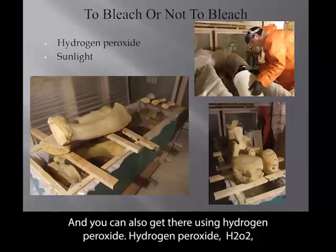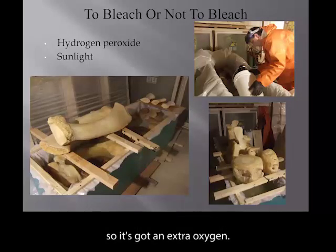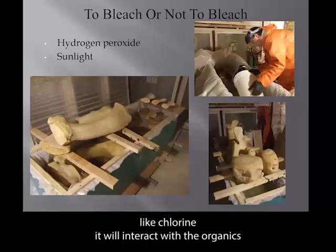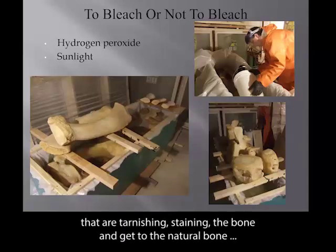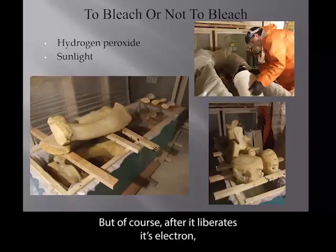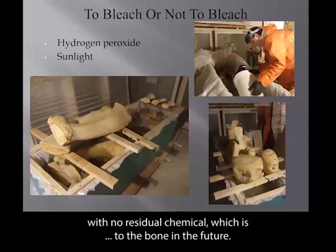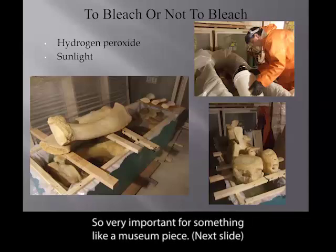And you can also get there using hydrogen peroxide. Hydrogen peroxide, H2O2, has an extra oxygen, and so, like some negative ions such as chlorine, it will interact with the organics that are tarnishing and staining the bone and get it to the natural bone color. But of course, after it liberates its electron, it becomes H2O, which is water, benign to the bone, and evaporates away. No residual chemical that is antagonistic to the bone in the future. So very important for something like a museum piece.